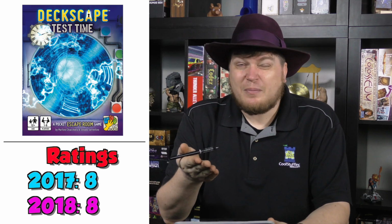Then we have DECKSCAPE: Test Time. DECKSCAPE is one of the puzzle room games. It's a very straightforward one. You have a puzzle, and when you come up with a solution, you flip the card, and you're right or wrong. That's fairly simplistic, but I like it. I found that the theme was pretty strong, and I really liked a lot of the puzzles in it.